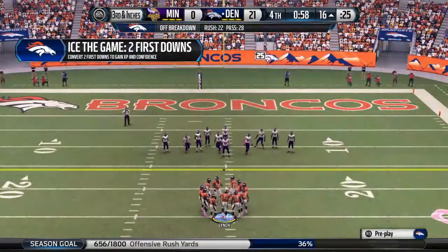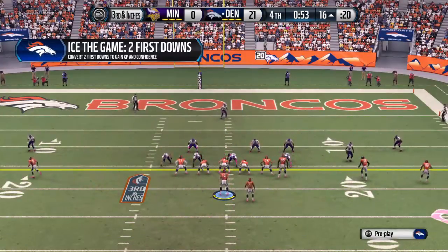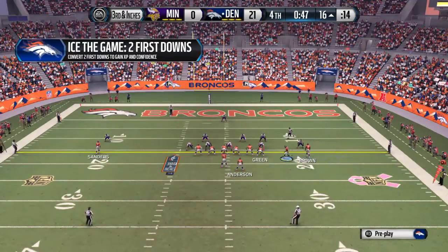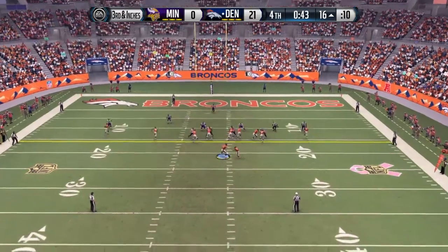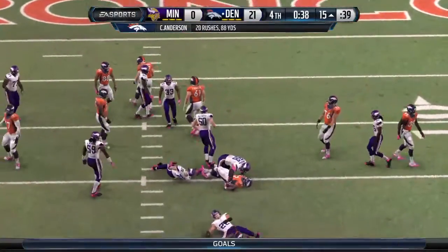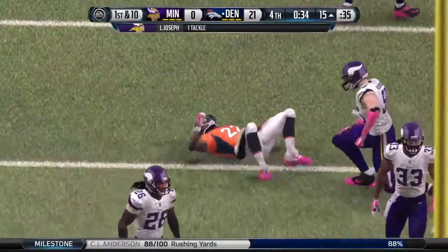The Broncos now inside the 20. A week ago, they converted time and time again inside the red zone. Here comes the wide receiver in motion. Anderson's handed the football. He's tackled beyond the markers. It's a first down. He's averaging about 4 yards a carry.